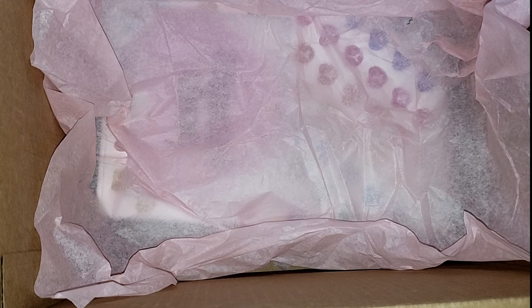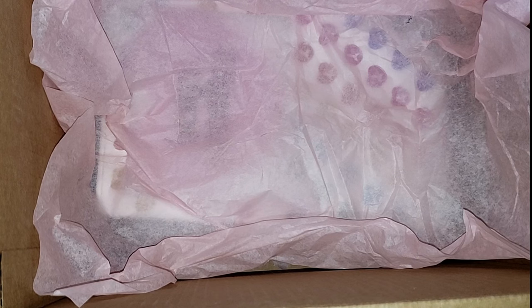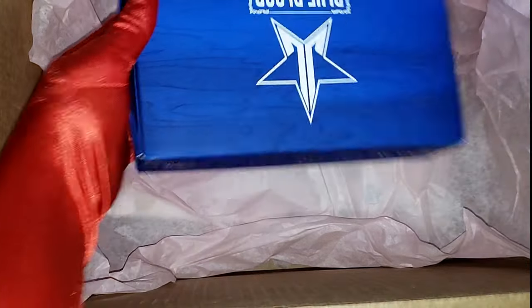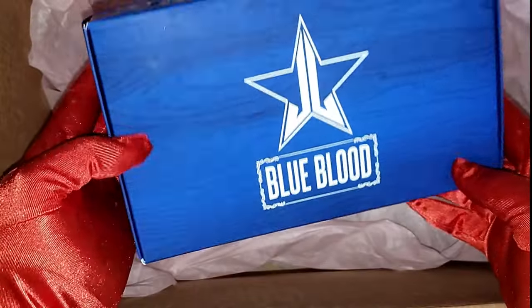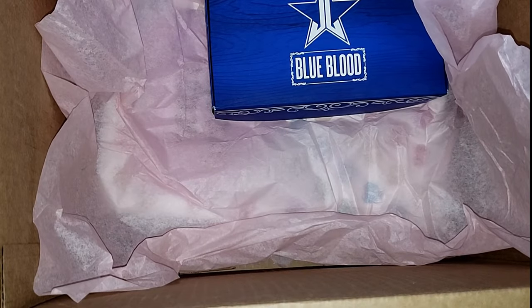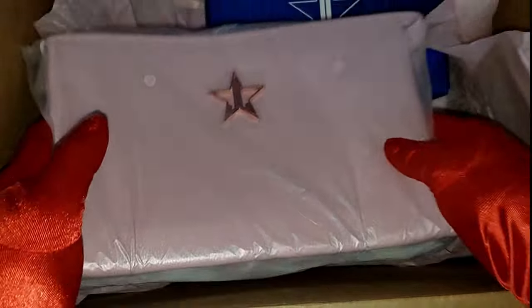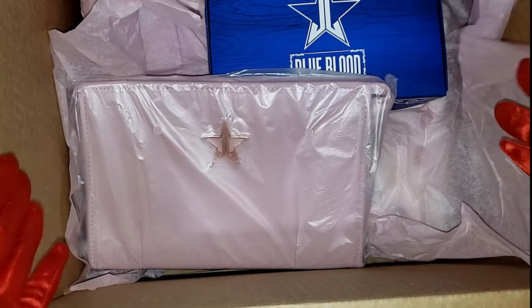Okay, so let's start first with the $12 items that we have in here. Okay, so for the 12 items, first we do have the blue blood, which is $52. Then we do have the travel bag, which if you're gonna look in the Jeffree Star website, the makeup bags in the travel bag is $30. So let's just say that this is $30.